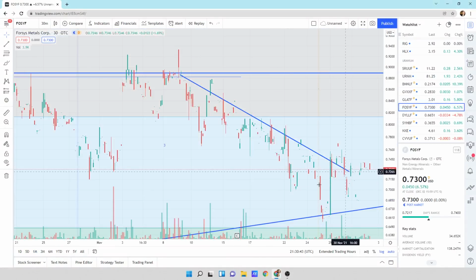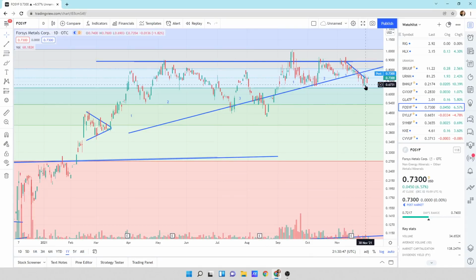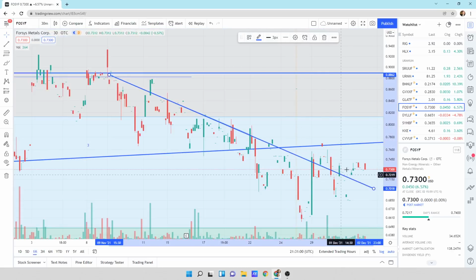Forces Metals, it's doing the same thing. It's starting to square up on a 1 year. You can see this thing, we squared up here. This is a bullish engulfing pattern. It came back a little bit, and I think we're going to try to move on up here. Let's zoom on in, and this is what we're trying to do. We draw this through. It's breaking its downtrend.